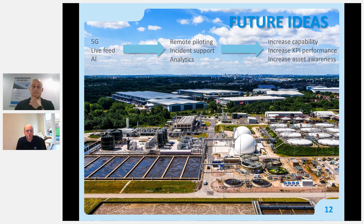So looking towards the future, it's a difficult place to consider because of how fast the market's moving. When we first started, we were using the Phantom 3, and now we're testing out the M300 and its capabilities, and that's within 3 years. So it's mind blowing how fast the market's moved.